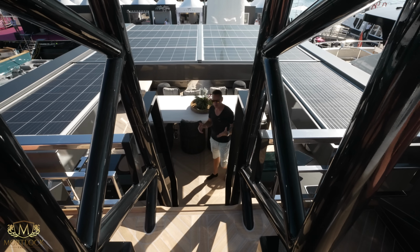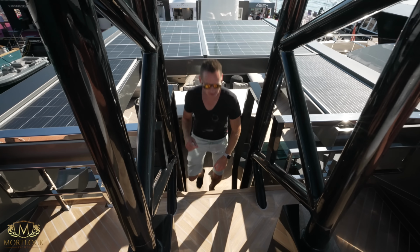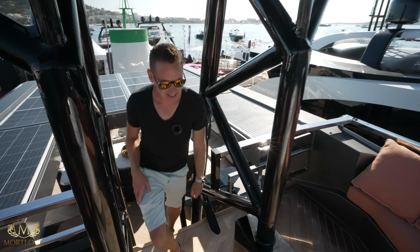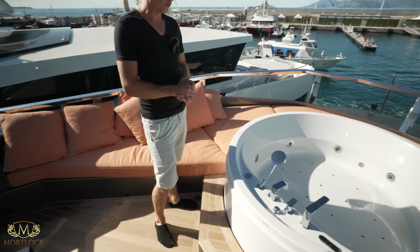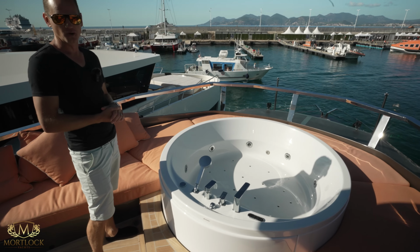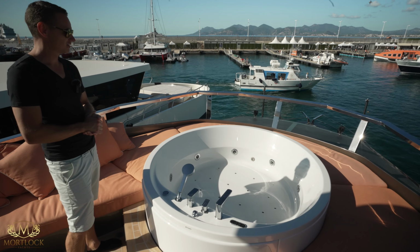And just when you think it's all over, this yacht has another deck to offer, the jacuzzi deck. The very highest point on board the yacht, comfortable, enjoy a glass of champagne, and then chill out in the sun afterwards to dry off.